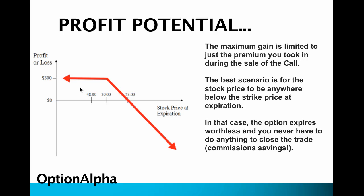The best scenario is for the stock to close anywhere below the strike price at expiration. So in our case here, the option pivots or turns at 50, so that's where the strike price is. If the stock closes anywhere below 50, you see that our profit loss here remains $300. So that's what we want to happen. Again, you're going to be mildly bearish or negative on the stock. You don't think there's going to be a rally anytime soon, which is why you're entering this position in the first place. Now, in that case that it does close anywhere below the strike price, you actually don't have to do anything to close out the trade. The option expires worthless. You can keep all the premium, and the best part is you actually save the commissions of having to reverse the trade.